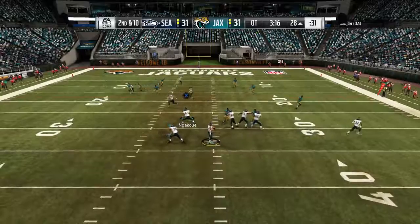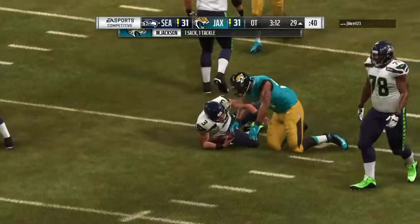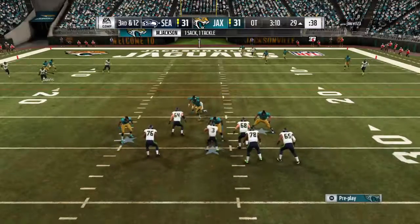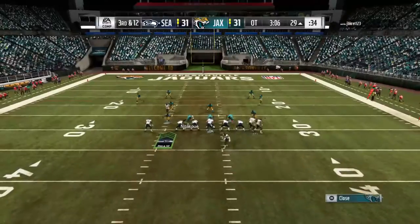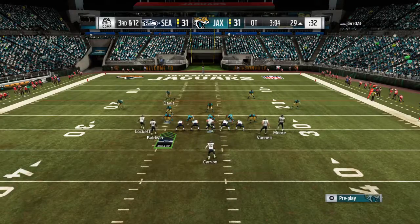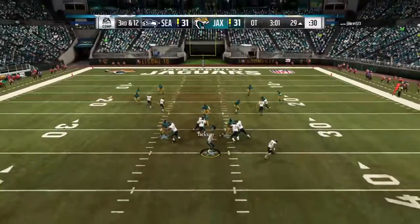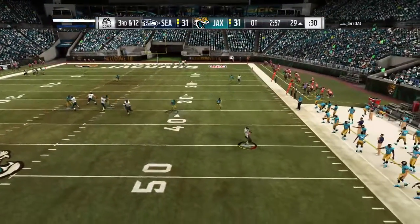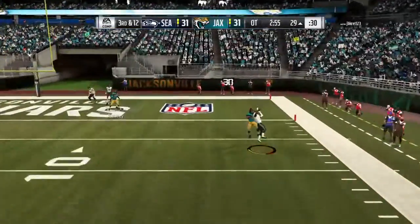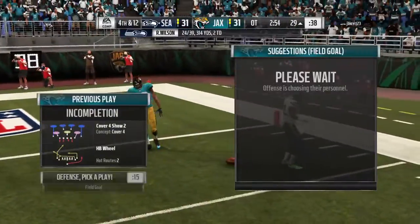Second and 10, it's Wilson again. And he's going to go down. They sack him back right around the 30. Malik Jackson able to get in there and drop him for a 2-yard loss. Wilson now to throw on 3rd down, eluding the pressure right. And it's incomplete. Took a shot, couldn't connect.